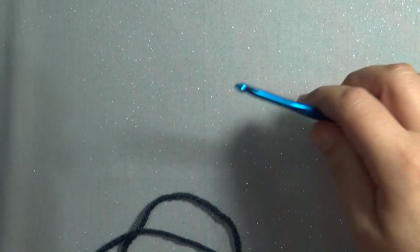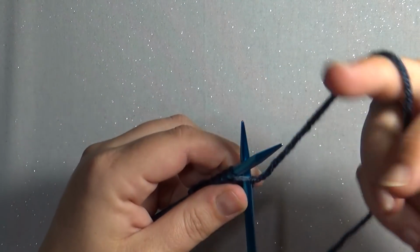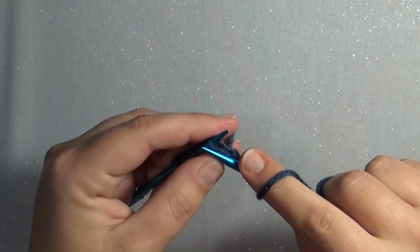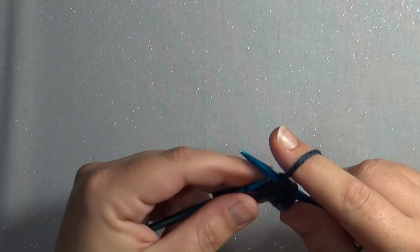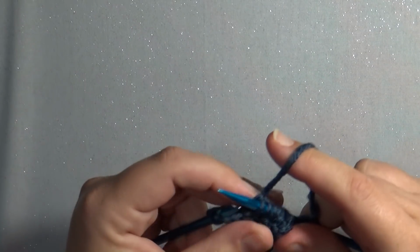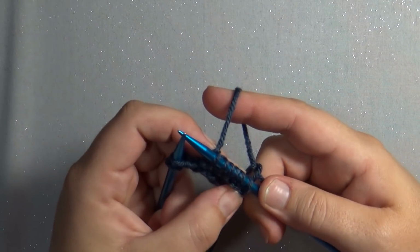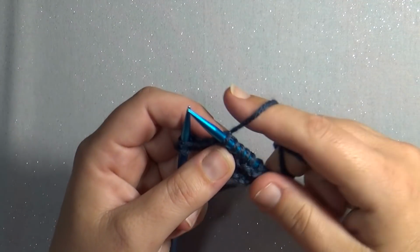Now let's say we make a mistake in knitting. Let's see the difference there. What I'm gonna do here is an accidental yarn over, which happens a lot in knitting, especially when you're first starting out. And I noticed that I'm gonna have 1 too many stitches because of my accidental yarn over. How do I repair or fix that?